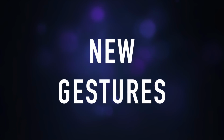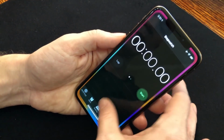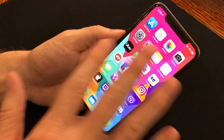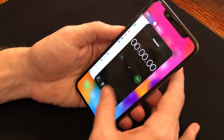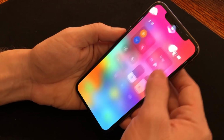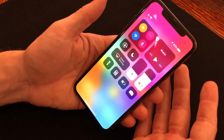New swiping gestures. We have some new swiping gestures now too since the home button is gone. To close an app, you swipe up from the bottom. To go to the switching between apps view, you swipe up and hold for a second. Then you have access to all of them. And to get to the control center, you swipe down from the top right corner. Slightly annoying because this is always going to be a two-handed operation.